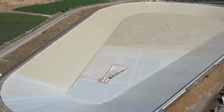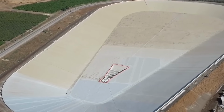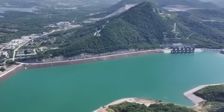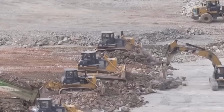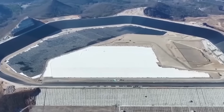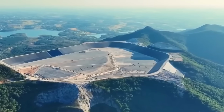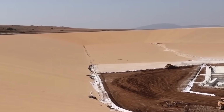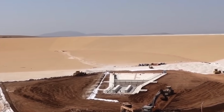Another impressive aspect of this project was the extremely efficient use of resources. Nearly all the materials for constructing the upper reservoir came from an excavation site on the shore. Thanks to meticulous management, a high excavation utilization rate of up to 99% was achieved. This not only helped cut costs, but also protected the environment.